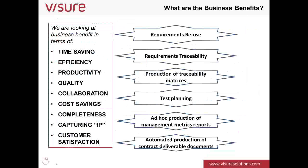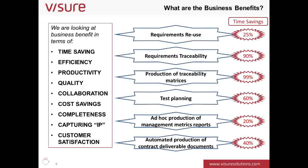So areas where I can see business benefits, some of the primary headings are in areas like requirements reuse, requirements traceability, production of traceability matrices, test planning, ad hoc production of management metrics and reports, and automated production of contract deliverable documents. And some of the savings that have been both measured and recorded against some of these areas are shown here. On requirements reuse 25%, requirements traceability 90%.